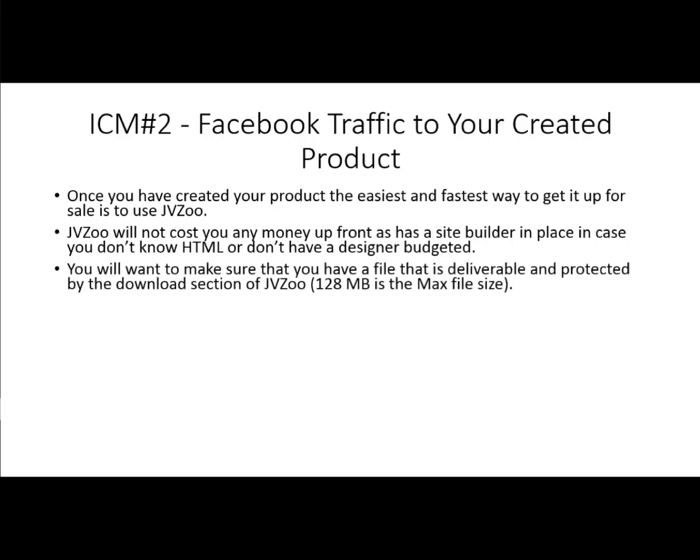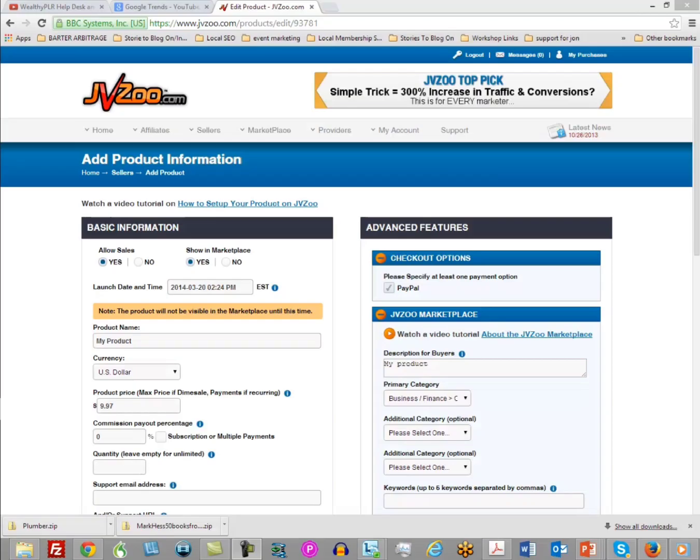You will want to make sure that you have a file that is deliverable and protected by the download section of JVZoo, and that file will need to be a maximum of 128 megabytes. Now let's take a look at JVZoo before we start our discussion about Facebook in particular. Okay, I am literally inside of the product creation screen for JVZoo right now.